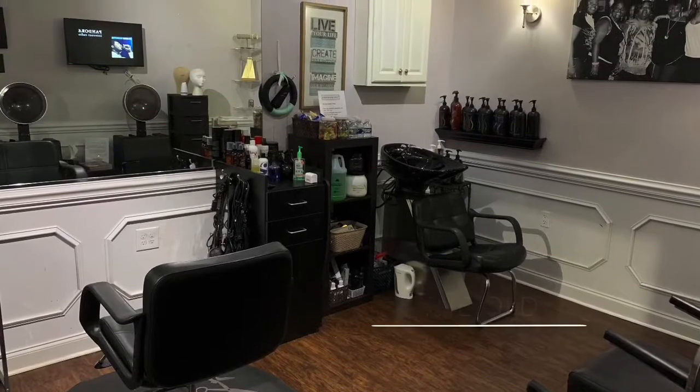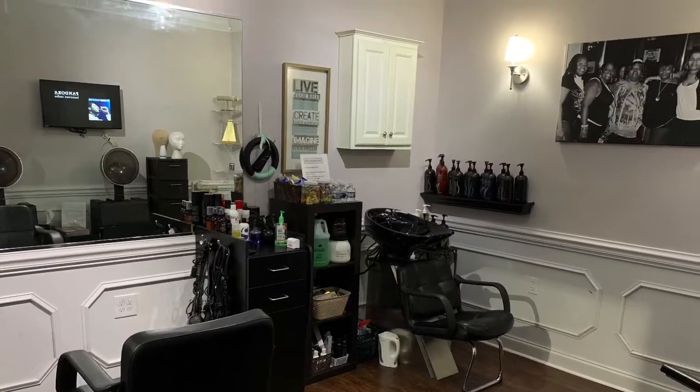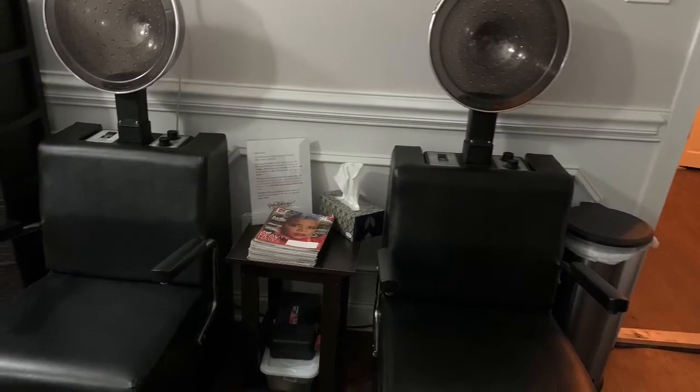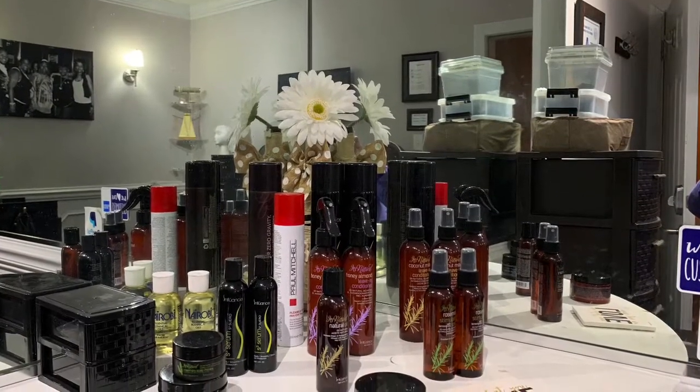Okay, so this is my old salon suite. Some of you probably remember it from previous videos. As you can see, it's small. There are no windows. There's not enough lighting. And I felt boxed in. And not only did I feel boxed in, I felt like I wasn't able to do some of the things that I really, really wanted to do in there. So I just want y'all to sit back, relax, and enjoy the new salon suite.